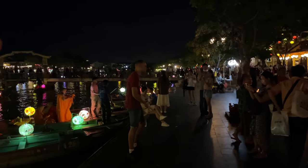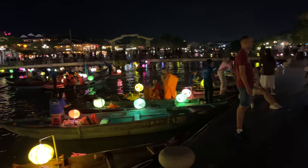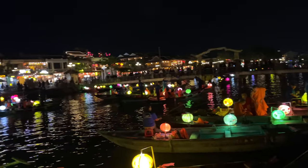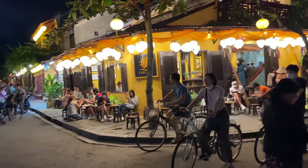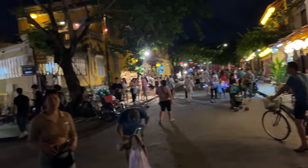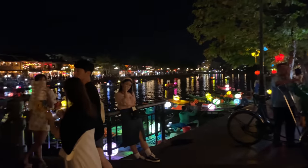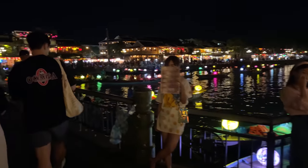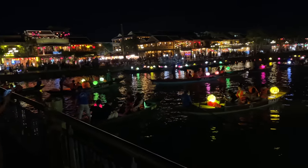This is the bridge where everybody crosses the river, so busy over here. And this is the bridge we were passing previously. So let's go to the other side. This is the restaurant area of the Japanese bridge. So it's like a central part of Hoi An. We have to cross the bridge. It's pretty busy. So I just want to show you how it looks raw, without editing or anything.